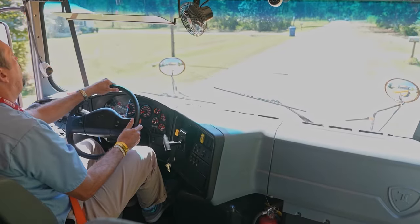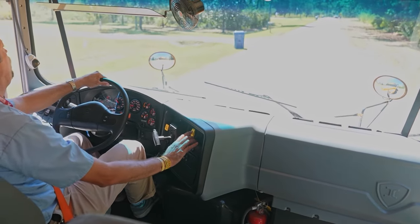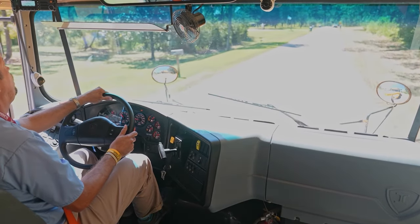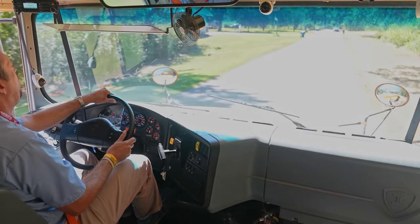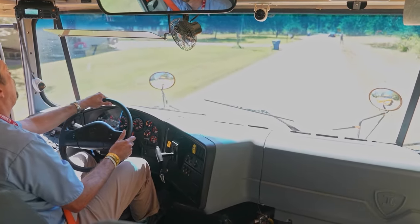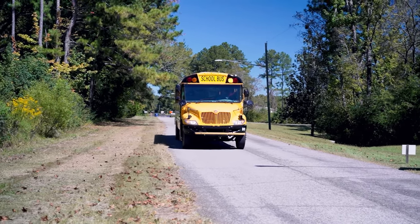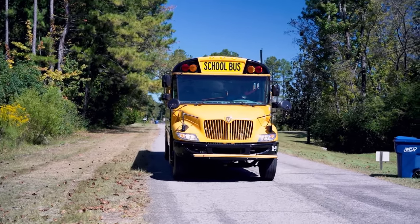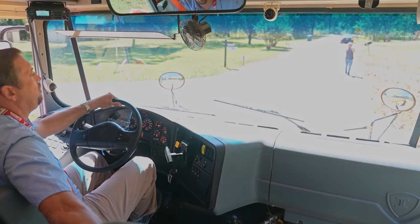I'm going to make a left-hand student drop-off, 100, 300 feet, activate my ambers, checking traffic. I'm going to stop 10 feet away from the student stop. I'm going to activate my stop sign, pull my brake, I'm going to hold my students.